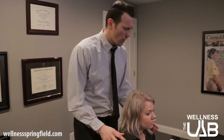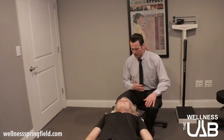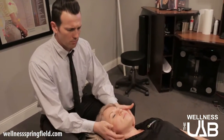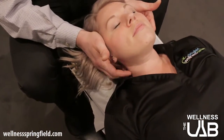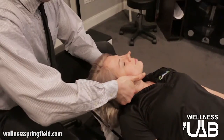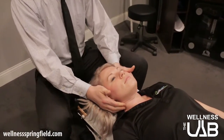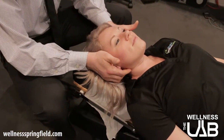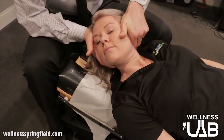Go ahead and lay on your back. The last way that we can do an adjustment for the neck is from the supine or laying down position here. We have them lay in this position. We determine where the subluxation exists, so where we're finding that lack of motion and those tight, tender fibers. And then with a very, very gentle, slight little push, we deliver the adjustment. A lot of people talk about adjustments as a big twisting motion and that kind of stuff. It's very, very safe and effective when we're performing the adjustment.